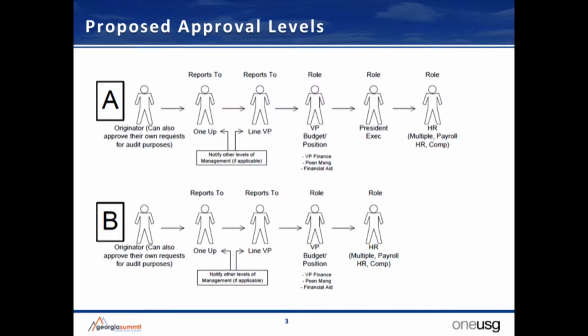And basically, if you look at them, at the top there, we've got a 5-level approval, if you will. We're seeing this in things like job openings, for instance, where we need to have a president or an executive, a VP of budget, line VP, 1 up, and then an originator.